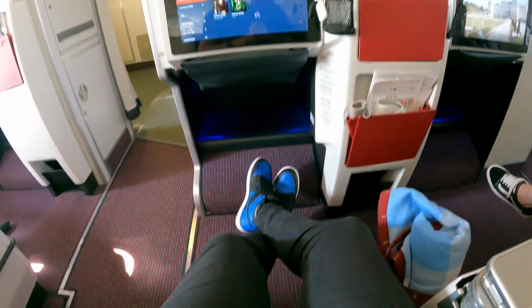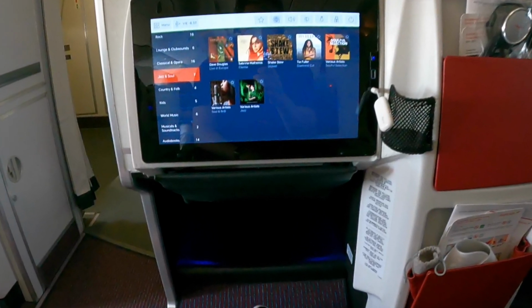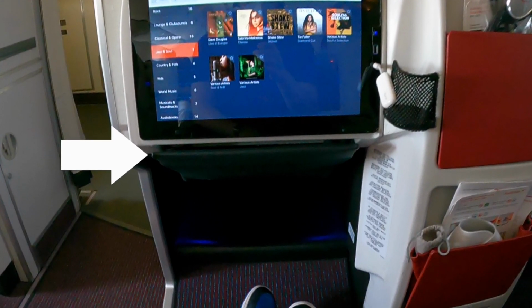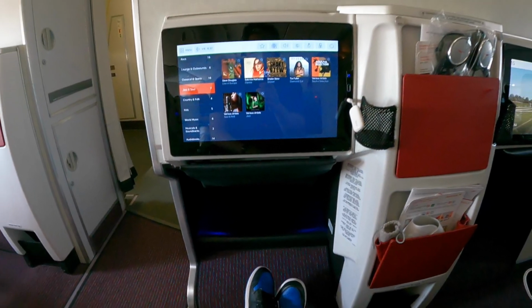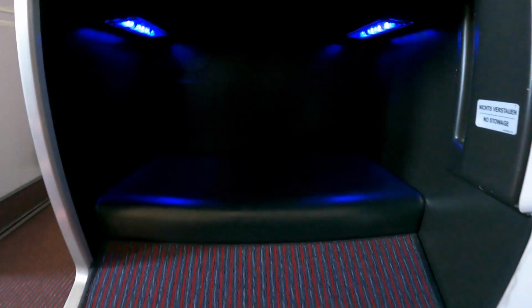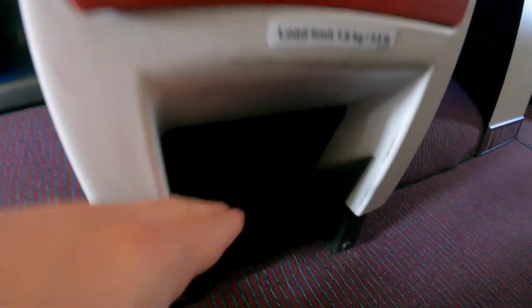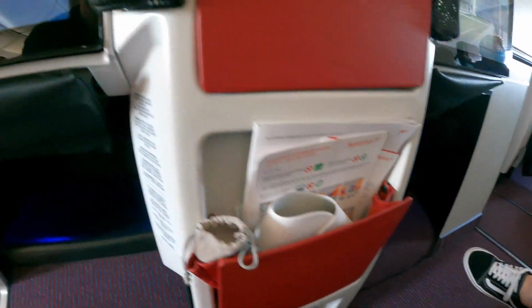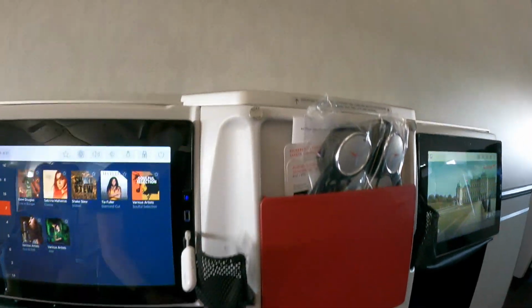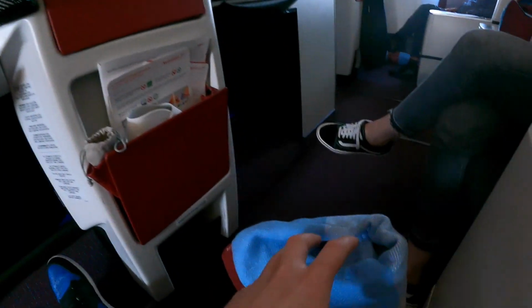Let's take a closer look at the seat, starting with the 15-inch touchscreen IFE. Right underneath it is a flap that offers a little bit of storage space. Below that, we have the large bulkhead footwell only found in rows 1 and 8. Between the 2 screens is some storage space for your shoes, with 2 magazine racks above it. Bottle holders and coat hooks complete the front console. The plane is not fitted with individual air vents.